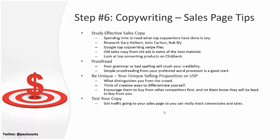Testing your copy: get traffic to the page, see if it's converting, and then tweak something like the headline. And you can only tweak one thing at a time, because otherwise you don't know what you just changed. There's software you can use for that, but we can keep it simple here as well. You could do a guarantee, offer a money-back guarantee for your offer of at least 30 days. This really takes away the doubt in the reader's mind.